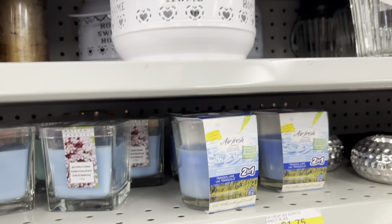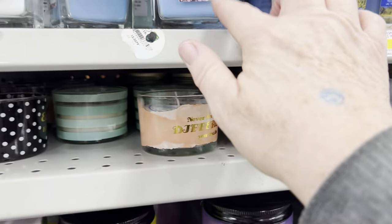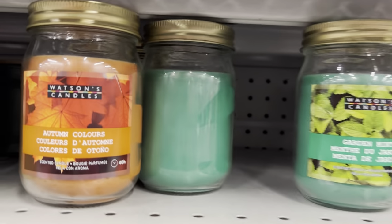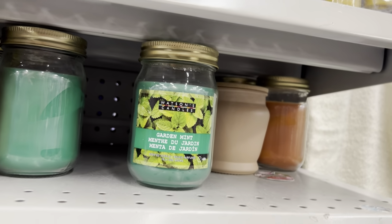I don't know whether I should get one or not because they are $5. There's baby nursery scent by Watson, and butterfly flower. I like those candles. Oh, autumn colors. I think we better grab that one. And garden mint. That would be nice in the summertime.